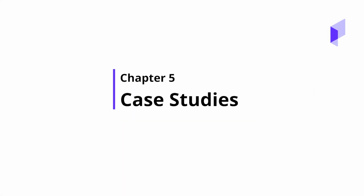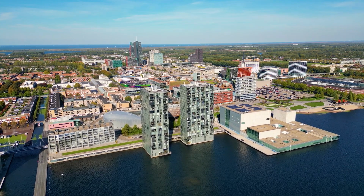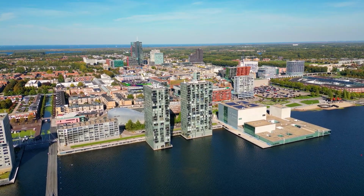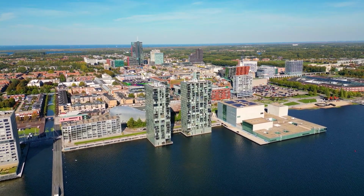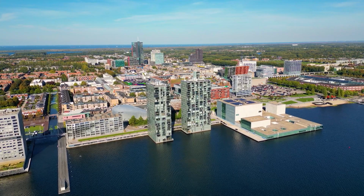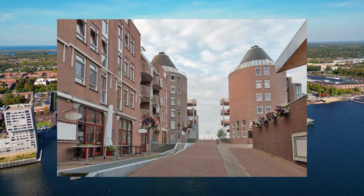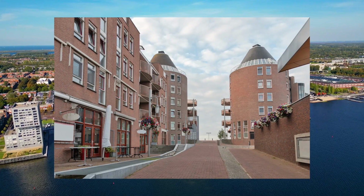So our first case study is Almere in the Netherlands. Almere is not a town you would probably go to as a tourist going to the Netherlands, but if you're an urban planner, I would encourage you maybe to check out Almere because it is such an interesting place. It's an entirely planned and designed city built on reclaimed ocean bottom.